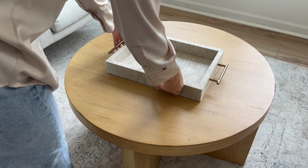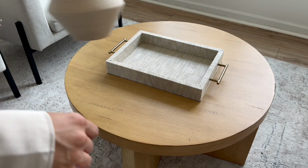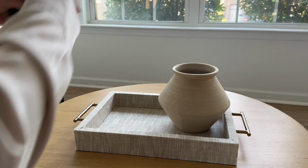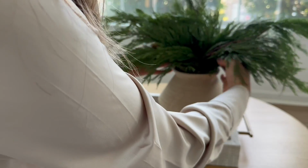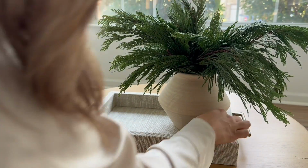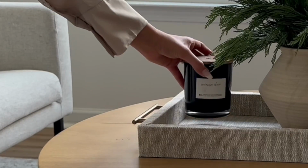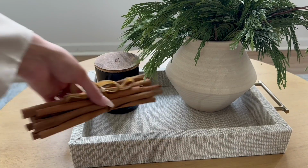For this coffee table, I added a vase filled with water and placed the fresh cedar stems in it, also to help them last longer. The candle is just for aesthetics. I won't be lighting it. It is too close to the stems. I don't want them to catch fire.